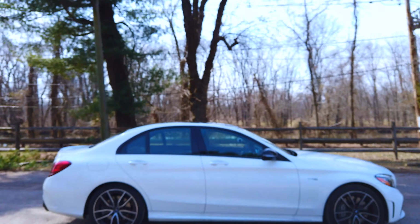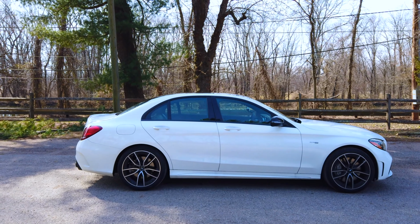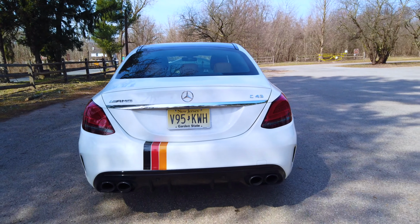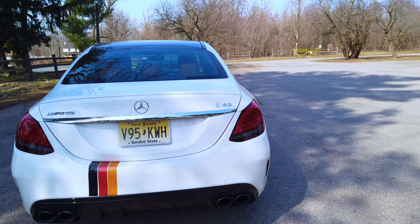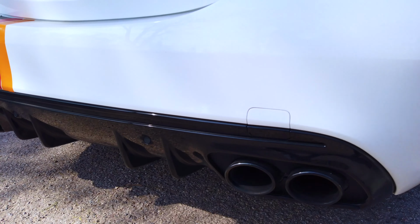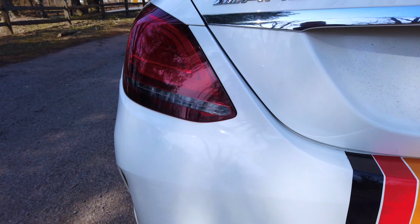So let's get started. I wanted to show the exterior of the car first. I have actually bought a white color. We always end up buying the white color car, and it's pretty good. I like it. I just added a little bit of personalization. I added the German flag, and it's a German car, and it's got some subtle changes as well.